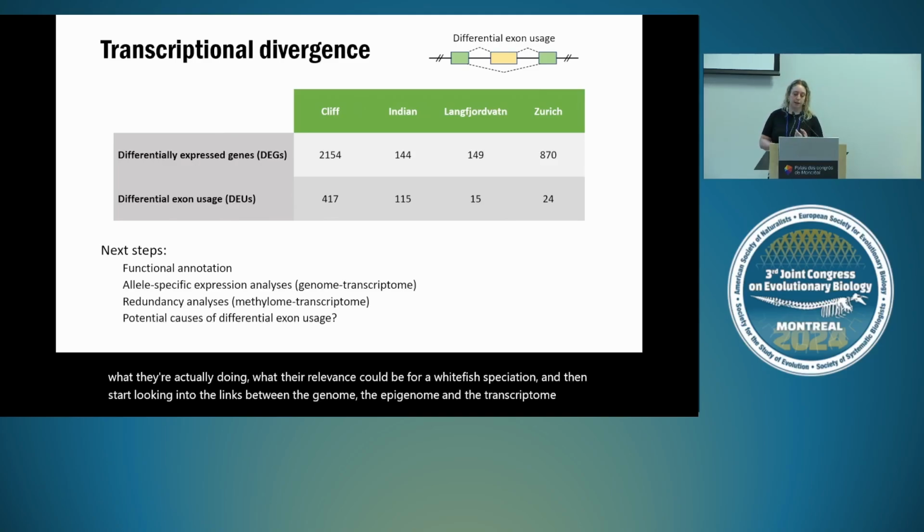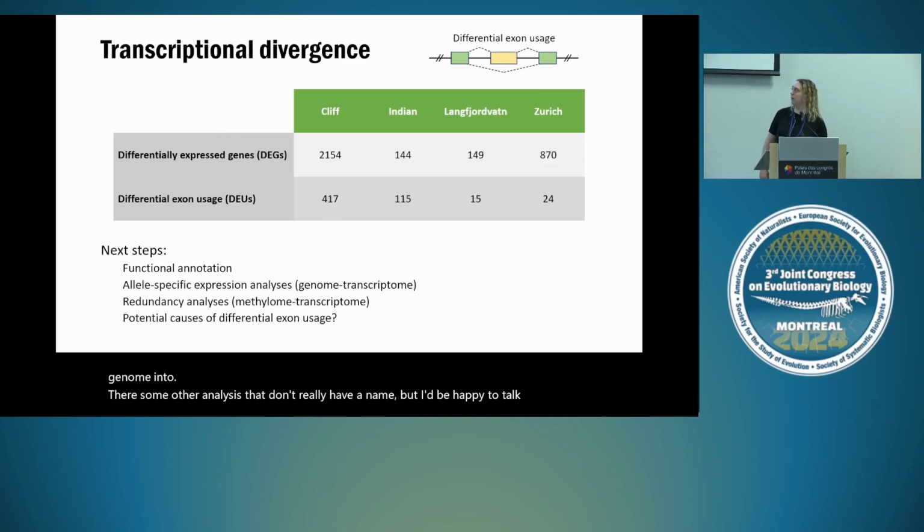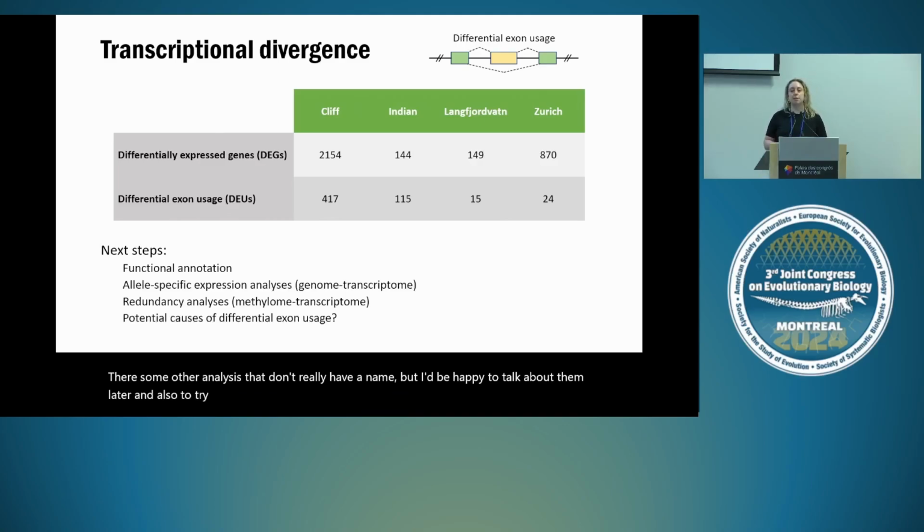So things like allele-specific expression analysis to link the genome and the transcriptome, redundancy analyses to link the methylome and the transcriptome and potentially pull the genome into there, some other analyses that don't really have a name, but I'd be happy to talk about them later, and also to try to understand if methylation is actually causing differences in exon inclusion in these transcripts, and so providing sort of qualitative differences in transcriptional variation.